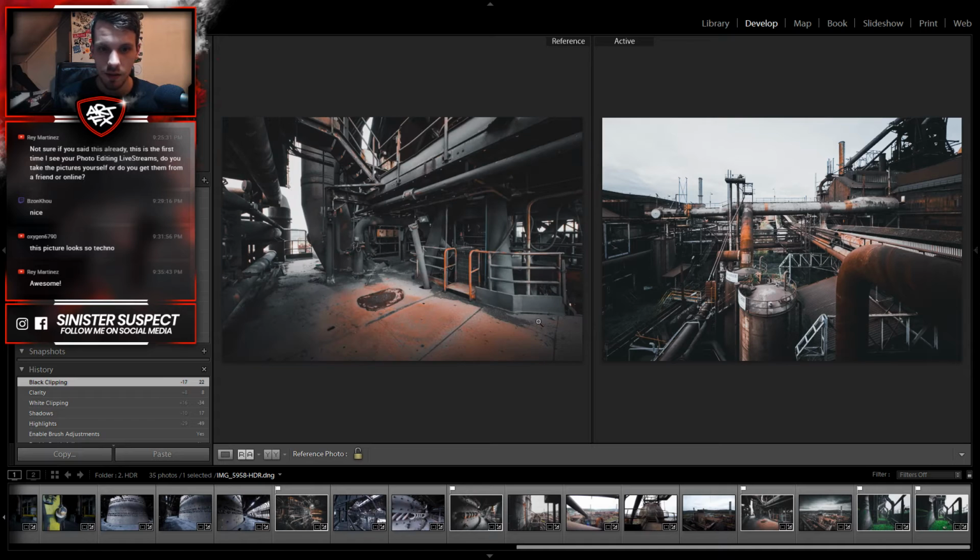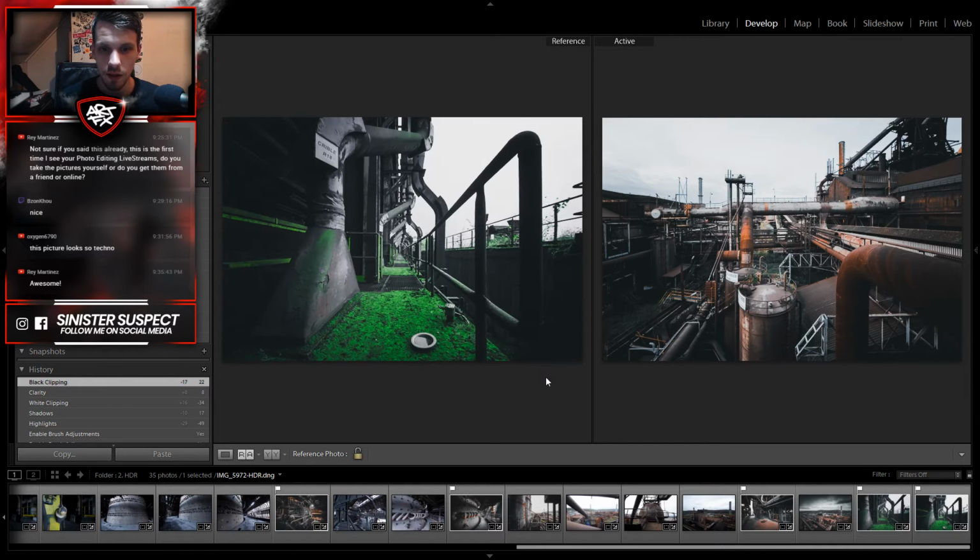So let's see this other one. See, again, looks pretty similar. This one is a little bit less dark in the bottom corners, but that's fine. And the only different one will be the one with the green. But even if we compare this shadow area down here in the bottom right corner to this area, you can still see that the amount of blue in the shadows is still the same. It's still similar.